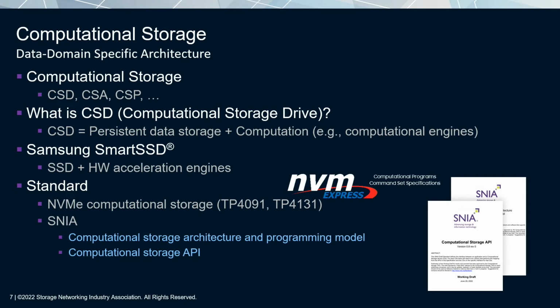Inside SNIA, two main activities are ongoing. The first one is that they are defining the computational storage architecture and programming model. They released version 1.0 of the computational storage architecture and programming model for public review.